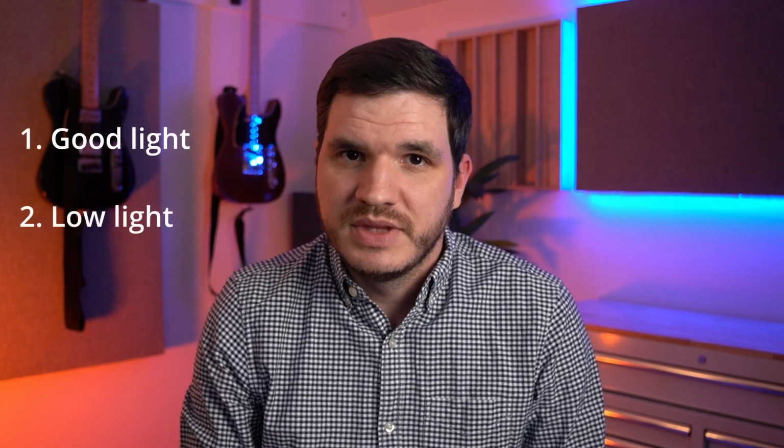So what we'll do today is take a look at each webcam in 3 different lighting scenarios. First with good light, then in low light, and finally using RGB lighting to see how they each render color. Lastly, we'll listen to the built-in microphones of each camera. Stick around to the end of the video. I'll also be taking a look at a 6th bonus webcam that fell just over that $50 budget, but you're not going to want to miss it. So without further ado, let's jump right into it.